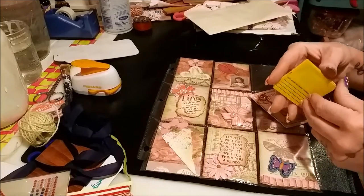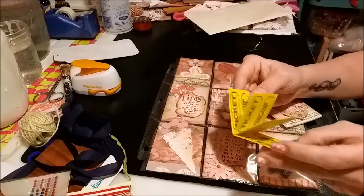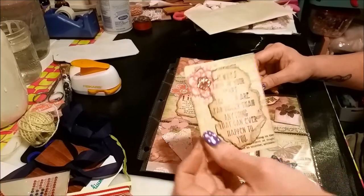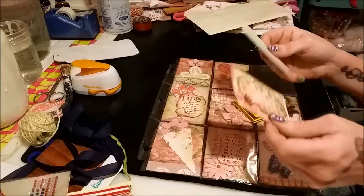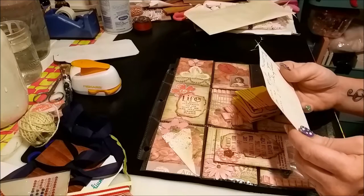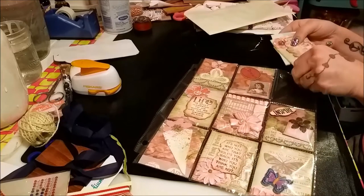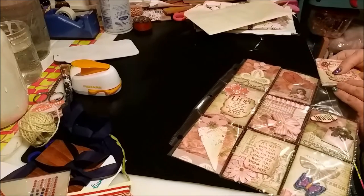Ooh, tickets. I like me some tickets. Those are fun to distress and use in projects. And this says, always know in your heart that you are bigger than anything that can ever happen to you. I love how she distressed it and ripped it and everything. So cool. And there's this little card in here that says, thank you for swapping with me, I hope you like them, I love making these. That's really sweet. I love how she did that with the ripping and making it look distressed. I love that technique. It's so much fun to do.